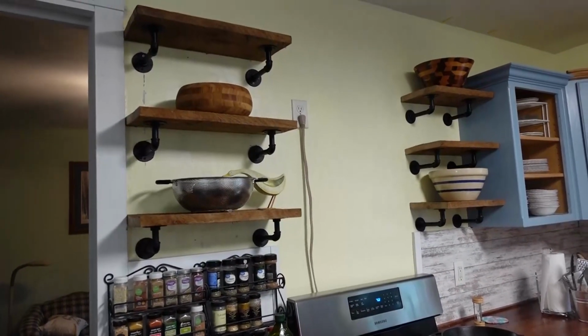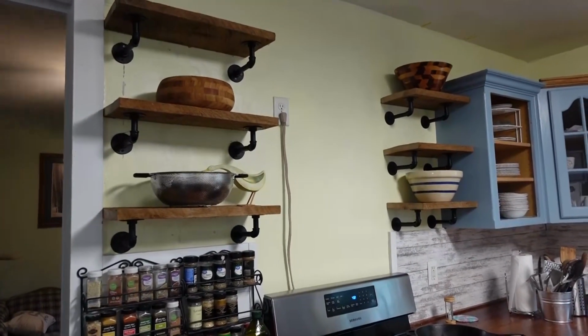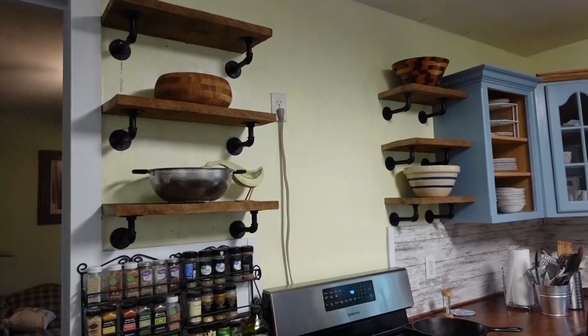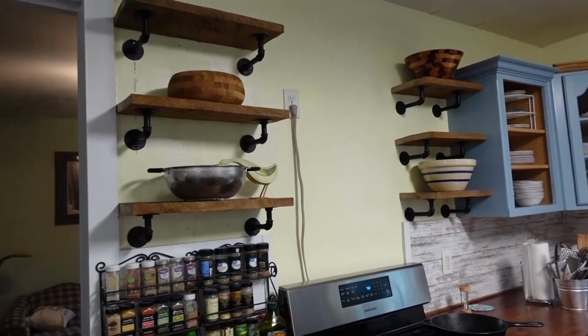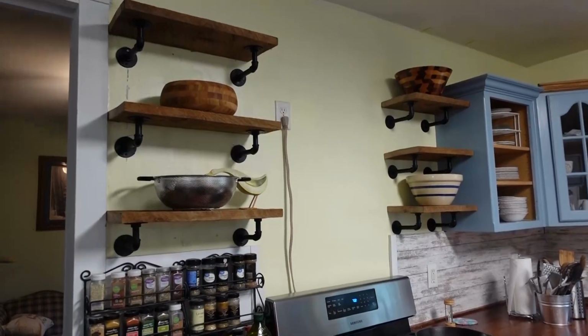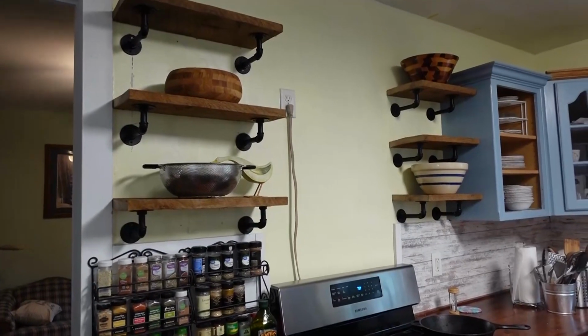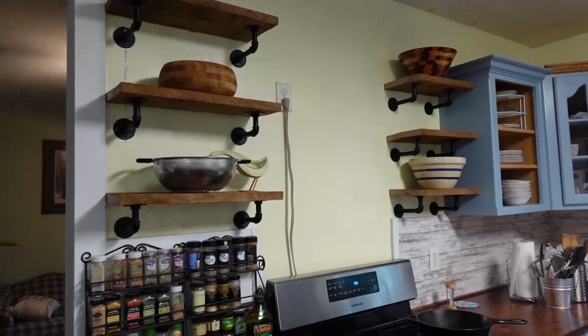This is a special thank you to my brother and my sister-in-law for providing the hardware for my birthday so that I could have these cupboards. This board has been in the barn for, I do not know how many decades, and we were able to use it here, and I just love it.